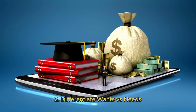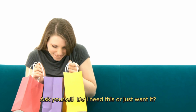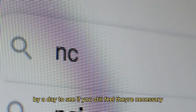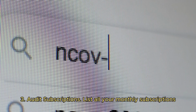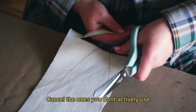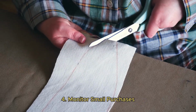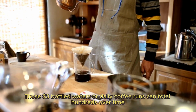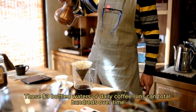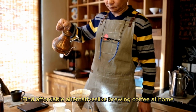2. Differentiate wants versus needs. Ask yourself, do I need this or just want it? Apply the 24-hour rule: delay purchases by a day to see if you still feel they're necessary. 3. Audit subscriptions. List all your monthly subscriptions. Cancel the ones you don't actively use, or share accounts to save money. 4. Monitor small purchases. Those $3 bottled waters or daily coffee runs can total hundreds over time. Find affordable alternatives like brewing coffee at home.